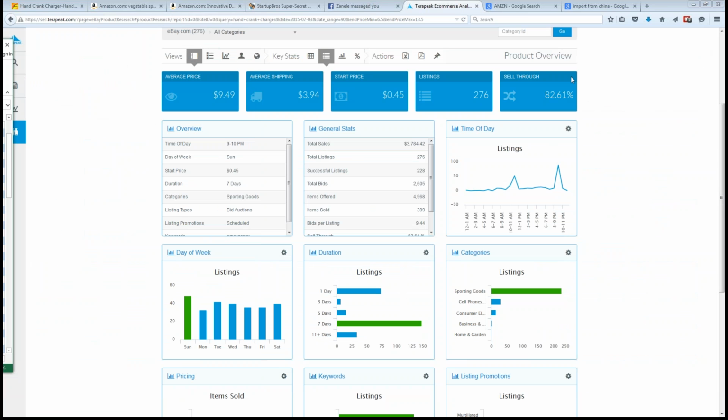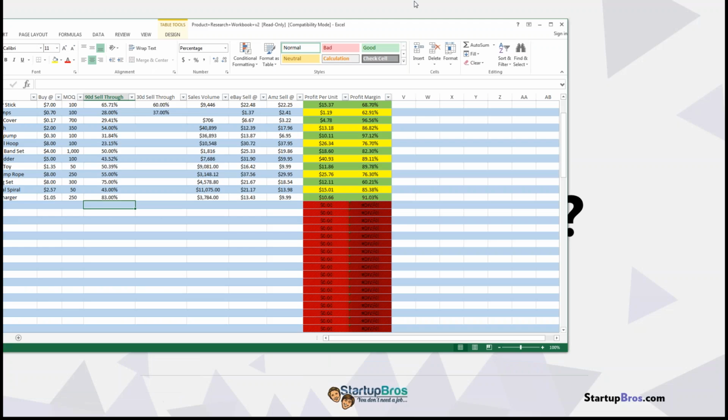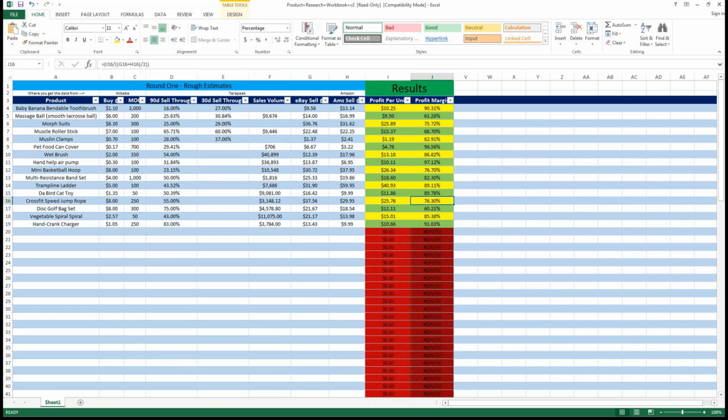So that's just outrageous. That literally means that over 8 out of every 10 of these products that go live actually sells. 4 out of 5 of these hand crank chargers that go on eBay actually sell for this price. That's absolutely outrageous. So definitely found a good product there. But guys, that's the product research, and it really is that easy.